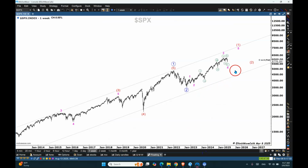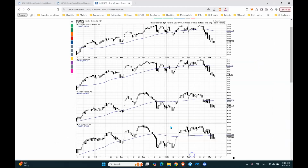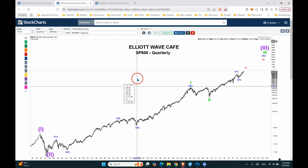So let's look a little bit at the wave count in here. I'm continuing to look for this wave 5 of a larger wave 1 before something that's maybe a bit more extended would begin. I don't think the structure from this low to this high is complete. I would assume that would probably start to complete towards the top of this channel. So I think there's a bit more to go on that. So this is my weekly view, and you guys already know my longer term view.